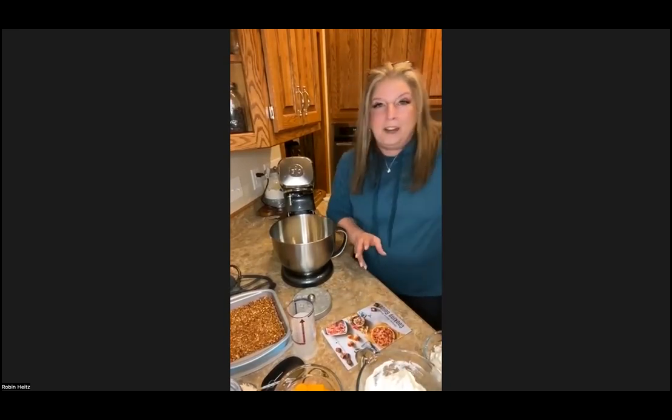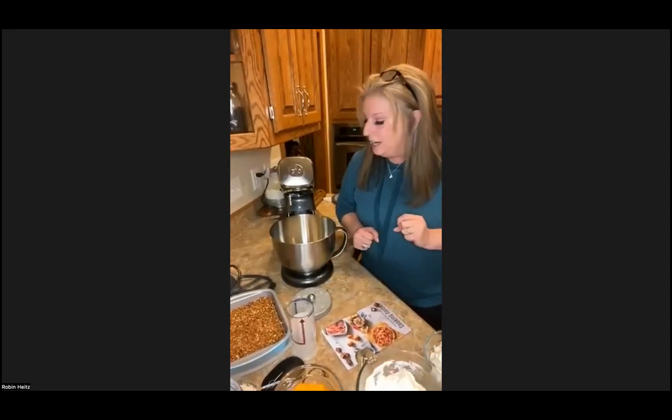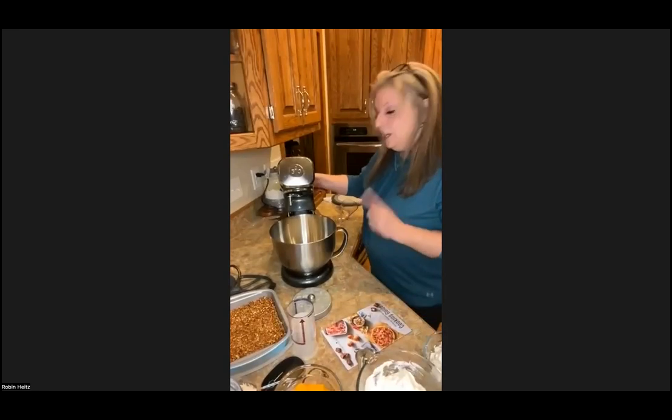Now, if you're in Minnesota or anywhere near the vicinity, we got lots of snow. We got snowed in, and I realized I didn't have any Cool Whip for this little recipe here, so I had to make my own. Thank goodness I had my blender or my mixer. So what we are going to do, it calls for a cream setting.